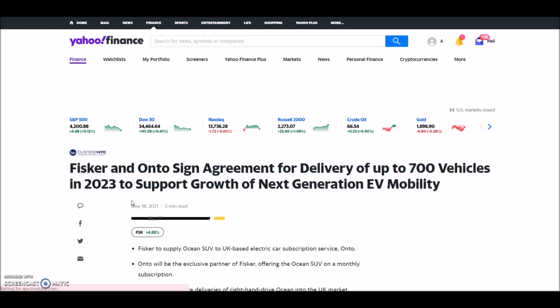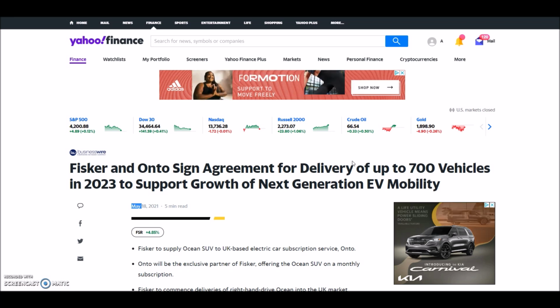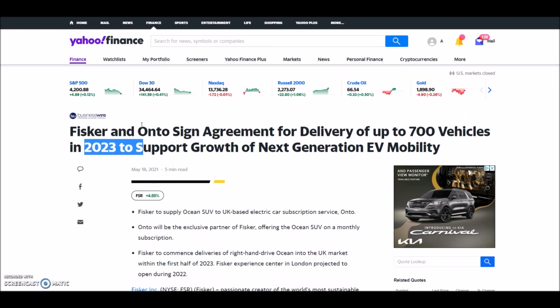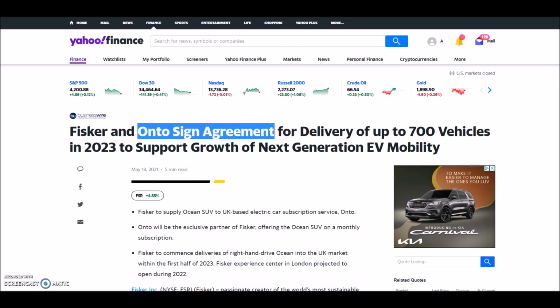Also, if I go back, some other news came on May 18 that they signed an agreement with Onto for delivering 700 vehicles in 2023 to support the growth of next generation EV mobility. From Onto, people can rent a car for a month or something. I covered this one in my previous video.